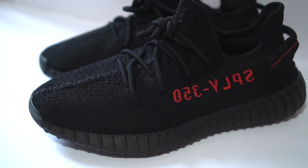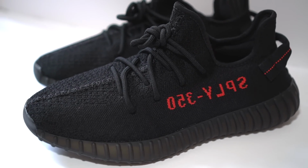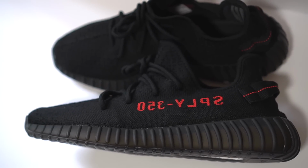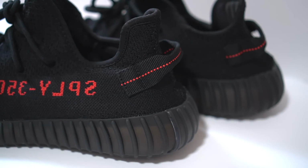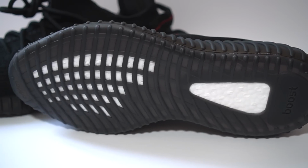Let's get into the sneakers themselves. We have that all over black prime knit upper with the red stitching along the side panels. This sneaker was also before we had the stripes on the 350s. Now it feels like every single 350 has that stripe. On the back, we have the black pull tab with the red stitching. Of course, you got that black translucent outsole.